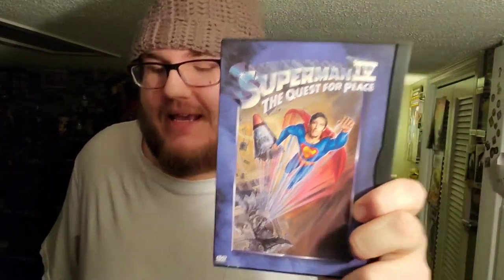So we have Superman, the Motion Picture. We have Superman 2. We have Superman 3 with Richard Pryor. And then Superman 4, The Quest for Peace. Only seen the first two, but these are absolutely brilliant for the collection.